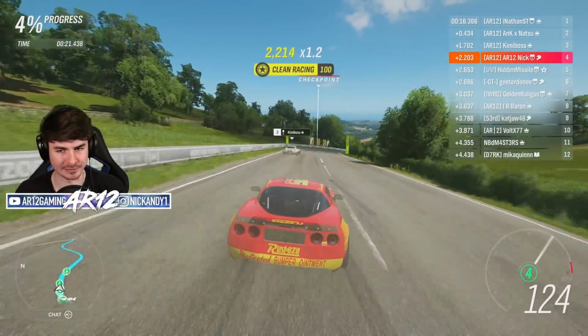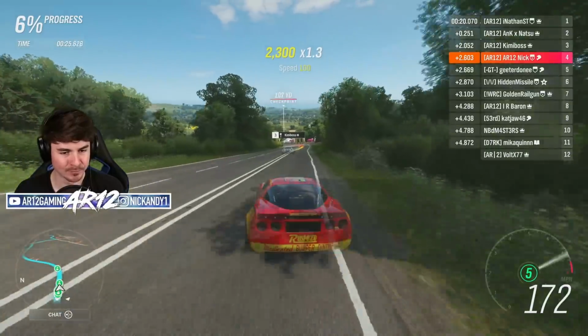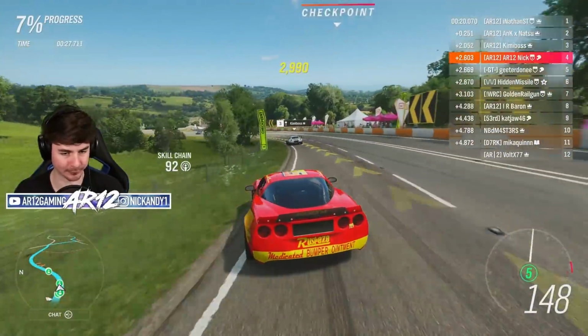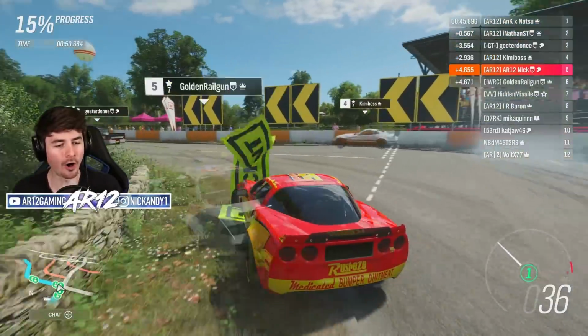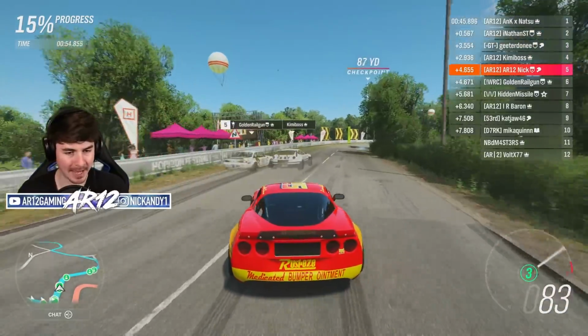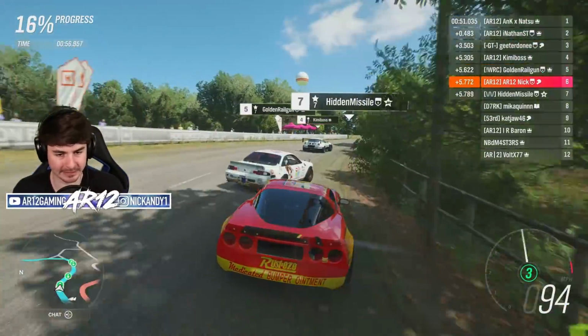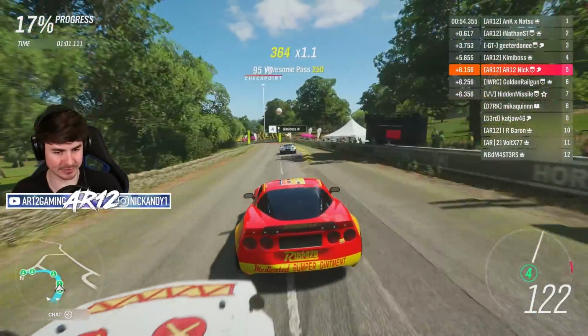Ank, meanwhile, is gone. Ank and Nathan already running away. P1, P2. I'm actually keeping up with the Ferrari pretty nicely. Okay, come on. Come on, Corvette. Oh, the Ferrari yeets it straight into a wall. Bye, buddy. I couldn't even overtake him even though he did that. Meanwhile, I am bleeding positions in the corners.